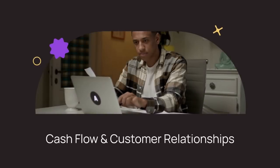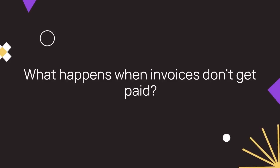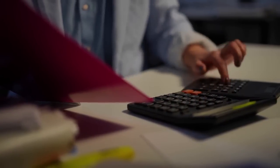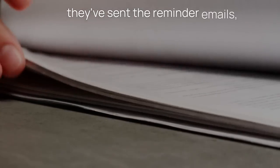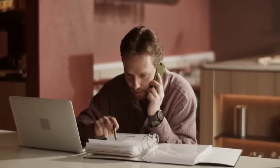Absolutely. It's all about managing that delicate balance between maintaining healthy cash flow and keeping those customer relationships strong. So let's say a business has sent out their invoices and they're playing the waiting game. What happens when those invoices just don't get paid? Is that where we get into the scary territory of bad debts? Yeah, that's the dark side of accounts receivable for sure. A bad debt is basically an amount owed to a business that they've pretty much given up hope on collecting. Like they've sent the reminder emails, made the phone calls, and still nothing. Right. And at some point, you have to cut your losses and write it off as a loss. It could be because the customer went bankrupt, maybe they just vanished into thin air, or maybe they're just flat out refusing to pay. Whatever the reason, it's a hit to the company's finances. No way around it. Oof, that's got to be tough, especially for smaller businesses with tighter margins.